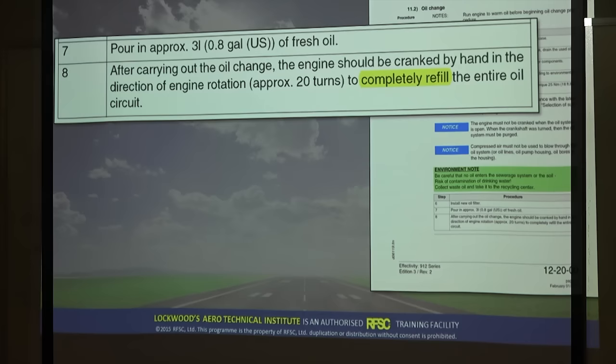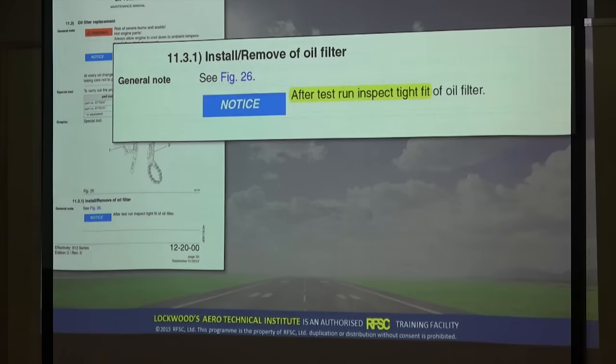Okay, put the plug back in there, safety wire it, 3 quarts of oil, 20 revolutions on the propeller to get the oil fed back through the engine again. Okay, install new oil filter.